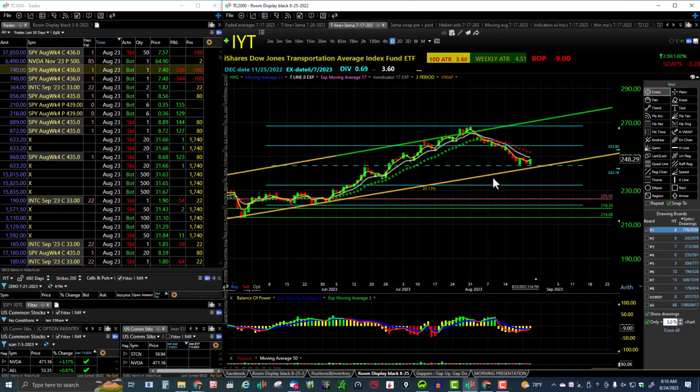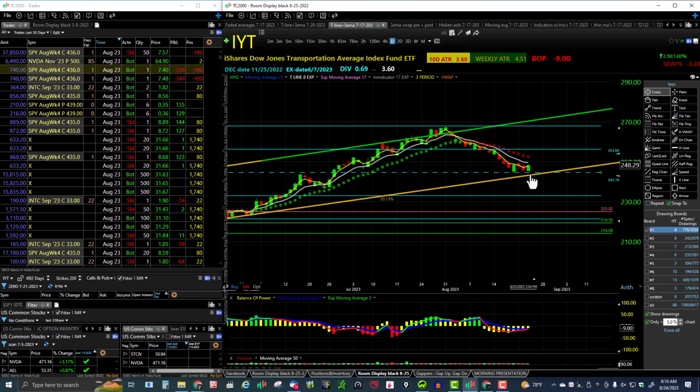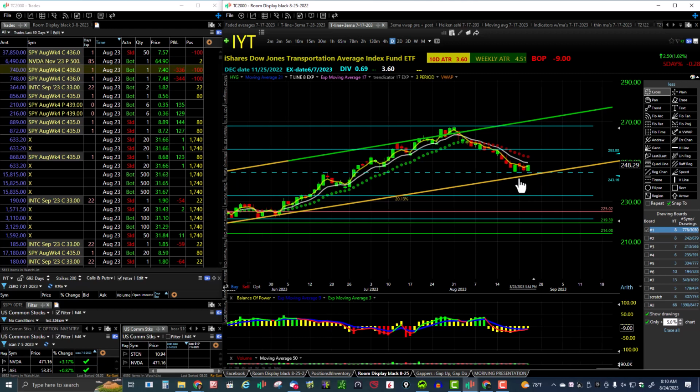Transports. Here's the IYT. Transports doing the same thing, kind of bouncing off the midpoint. Actually just bear flagging at the midpoint, moving ever so slightly over to trend, just kind of chewing time off the clock till they get to the trend line. So there we are with IYT.